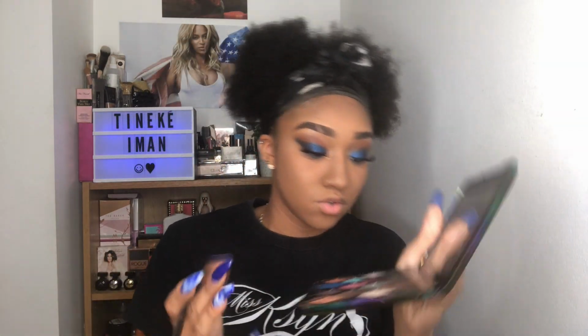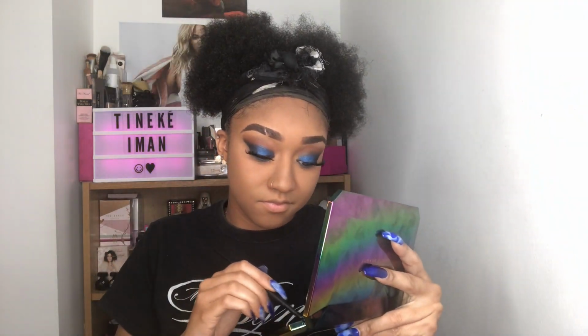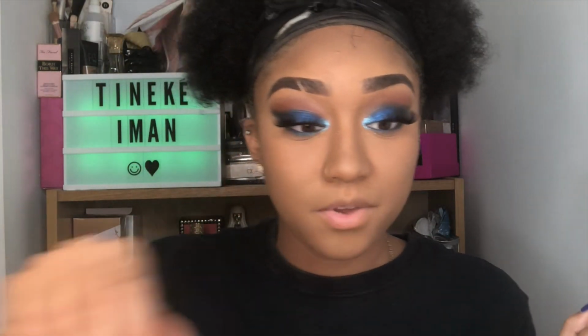For my inner corner highlight, I'm going to use my Fix Plus spray again. And this time, in the Fenty palette, I'm going to use Cosmic Ocean, which is this one right here. So use a bit of Cosmic Ocean and put that right in my inner corner, like that. Just brightens up your eye. Girl, we popping. And then I'm gonna use my Benefit Bad Girl Bang Mascara.